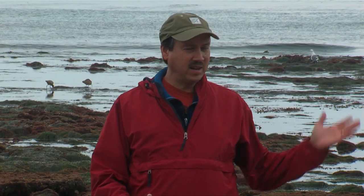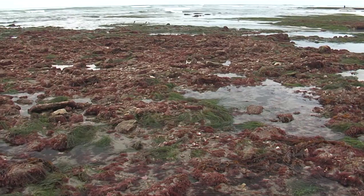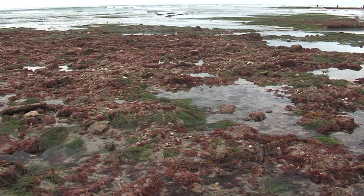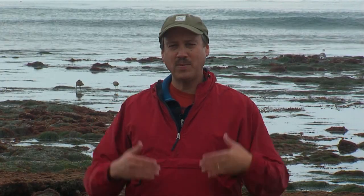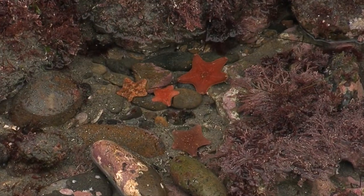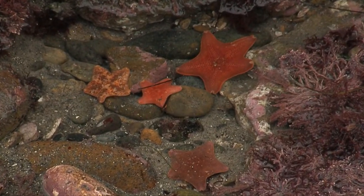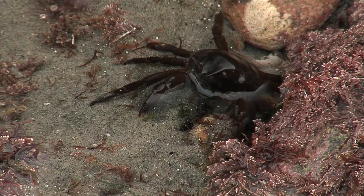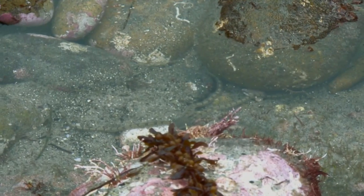And where I'm standing in back of me here is what's called the middle intertidal zone. In the middle intertidal zone, you get the daily movement of the tides up and down, so variously covering the middle intertidal zone, then exposing it. So there's a lot of variety of different organisms here. Part of the problem that organisms that live in this zone have is being able to successfully hide and camouflage themselves during the time of low tide.